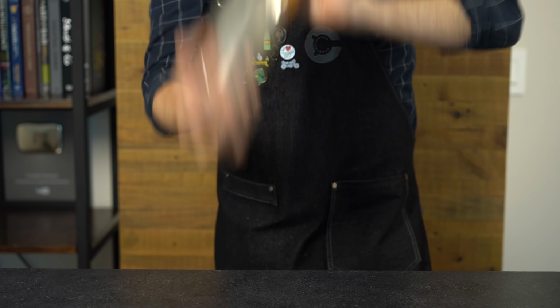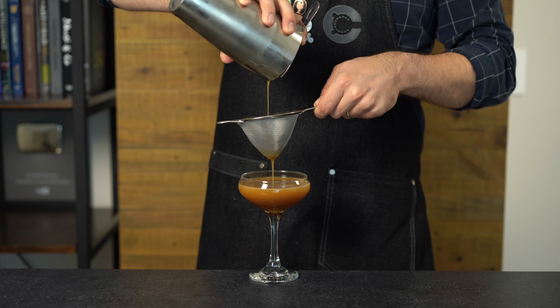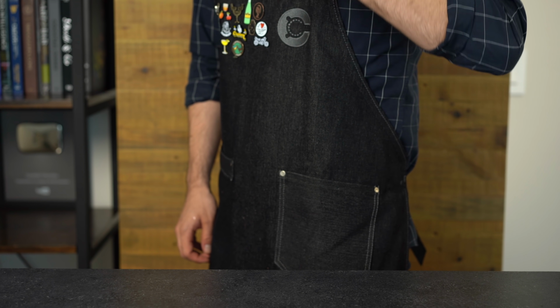Now, I first heard about this drink from Jeffrey Morgenthaler, who had one shaken up for him by David Cordoba when he was in London. Jeffrey said it was like the best drink he's ever had. So here we are. Double strain it into a chilled coupe glass, and let's taste the Jägerita.